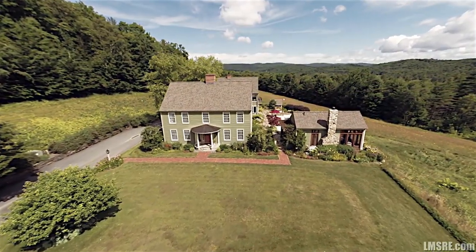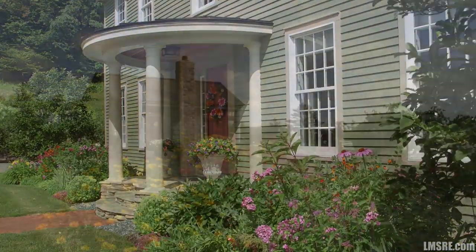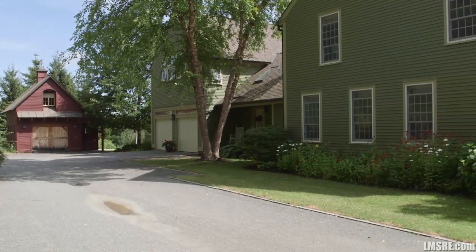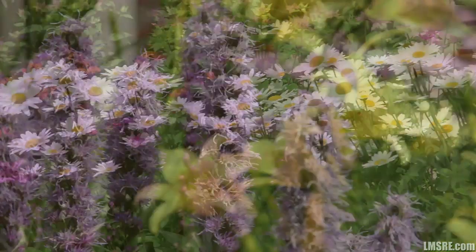Dutton Hill's overwhelming appeal, combining the simple pleasures of a country location with the lifestyle amenities of a nearby Ivy League college, makes this one of the very best of Vermont country properties on the market today.